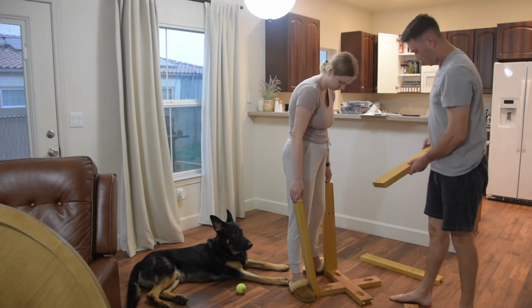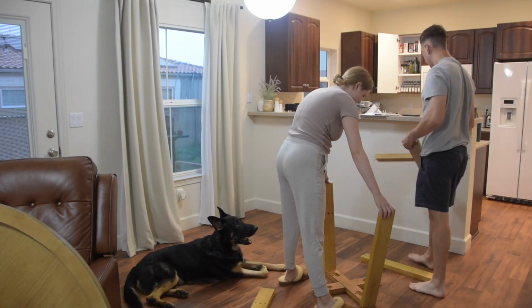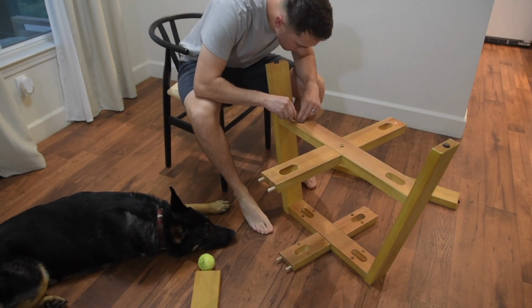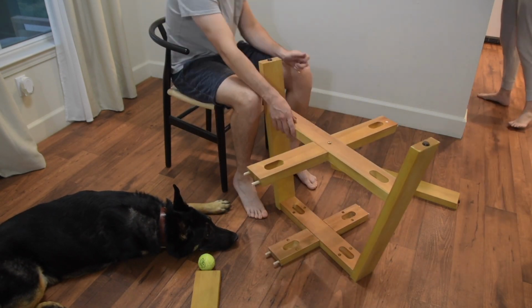Now, a quick little review of this table, now that we've been living with it for a couple of days, maybe even a week at this point, is that I really enjoy it. It is the perfect small table size. It's definitely not very large. It's definitely smaller than our last table, but it's still a 4-person table. You could fit 4 plates at it. We have 4 chairs at it.